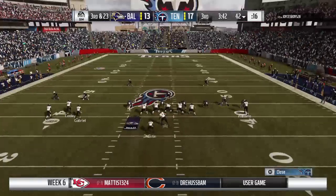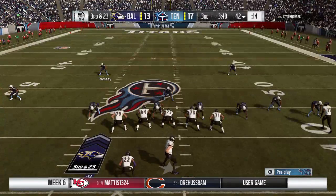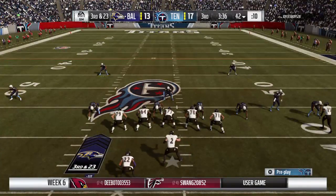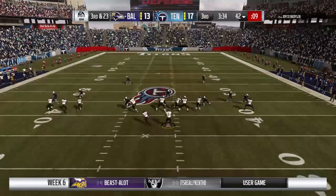All right, now, lucky 56. Lucky 56. Gun, gun! Gun, gun! Gun!